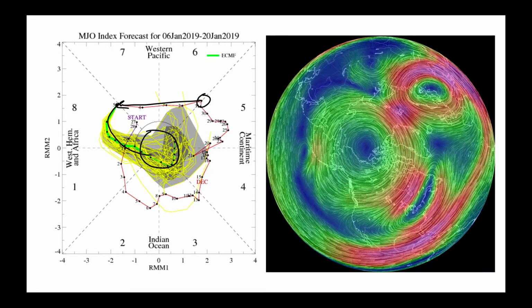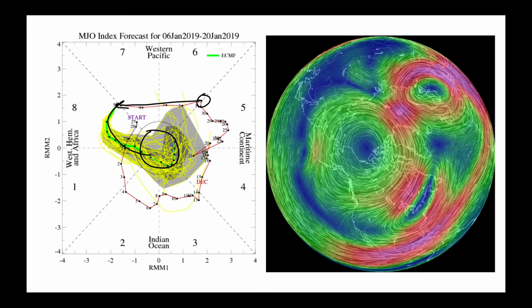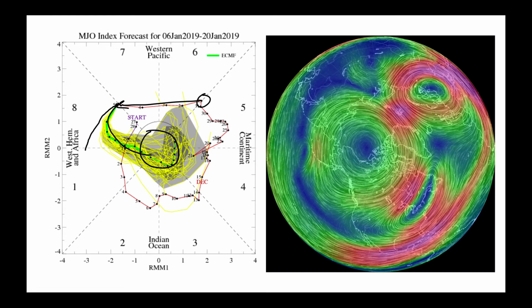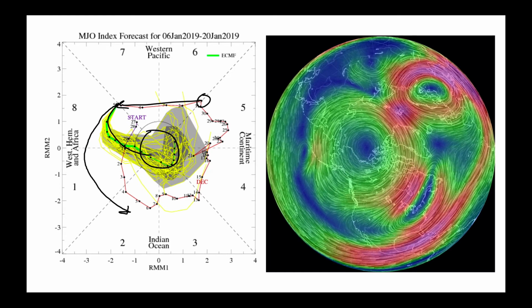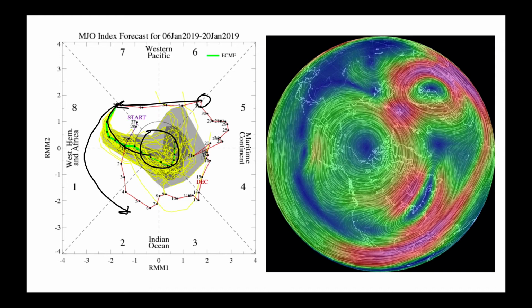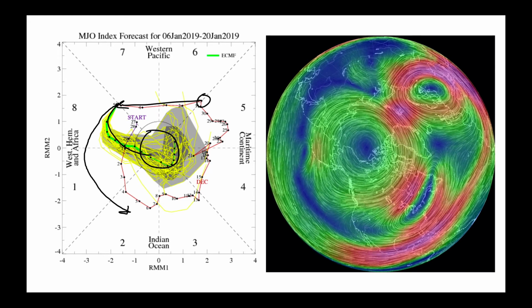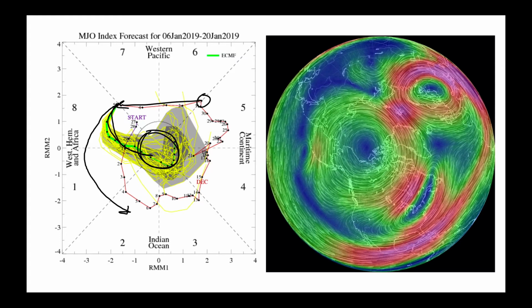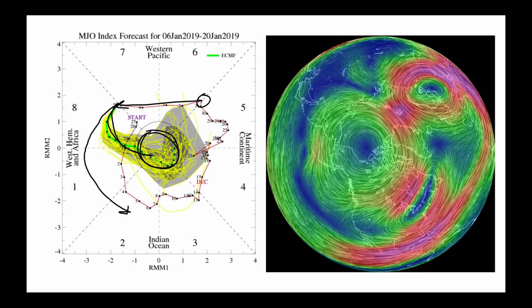Now, if we were to forecast this instead of going into phase 8 and then going very high amplitude into phases 1 and 2, I would have said cold air will return and stay in place for the eastern half of the country for the rest of the month of January. Instead, it doesn't do that. It goes right back over here into the null phase. So this is a tropical circulation that impacts weather in the Carolinas.